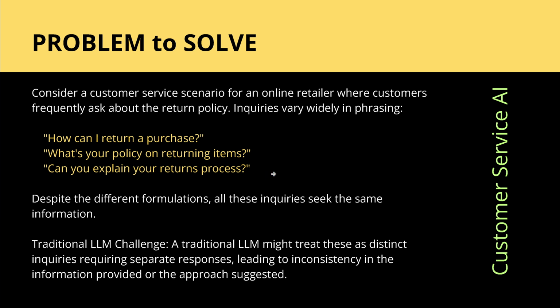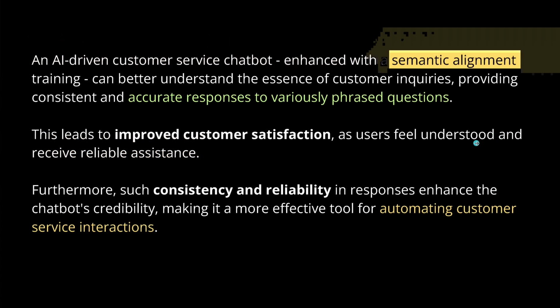Now, despite all those different formulations, the AI has to understand that they seek the same information. And there's a challenge for our traditional LLMs, because a normal LLM without specific training might treat these all as distinct inquiries, requiring separate responses, leading to inconsistencies. And we do not want this. We want our customer service AI to perform perfectly and according to our predefined company procedures and processes.